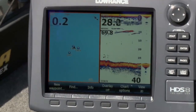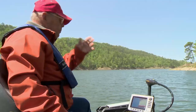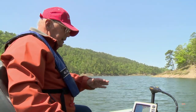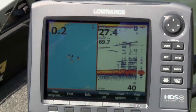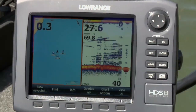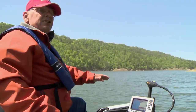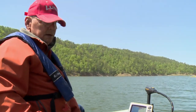And now I can see the target so much better with sonar. Being able to move from down scan to sonar when you're fishing like this is so important. People don't realize how many more you can catch when you really understand and use your electronics to the maximum to give you the best opportunity to catch a fish.